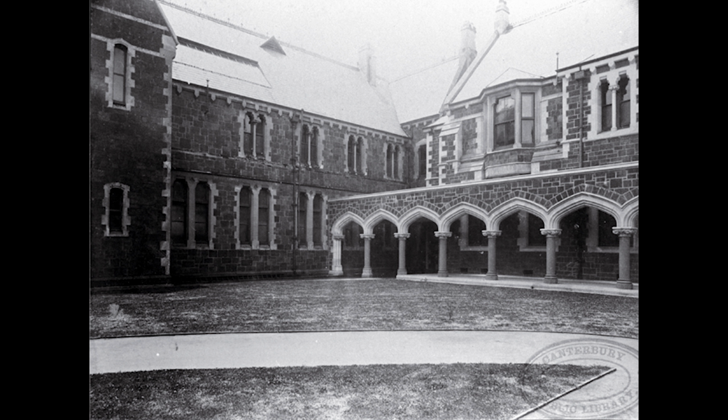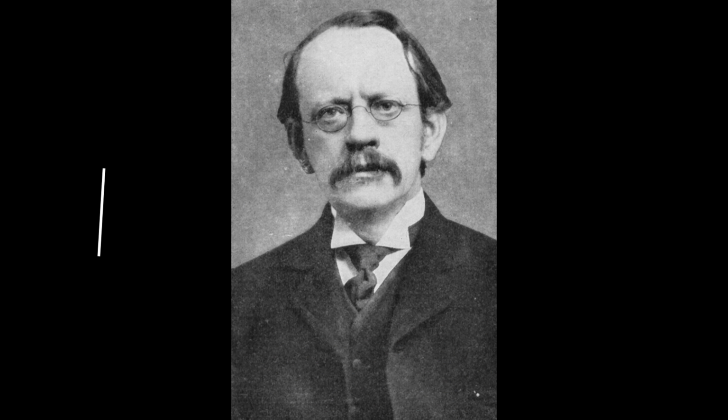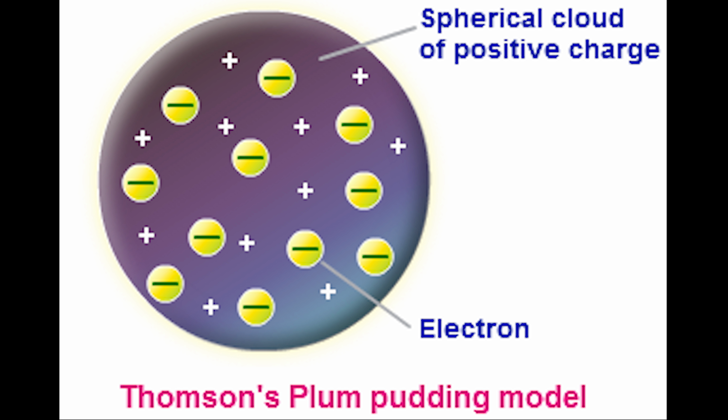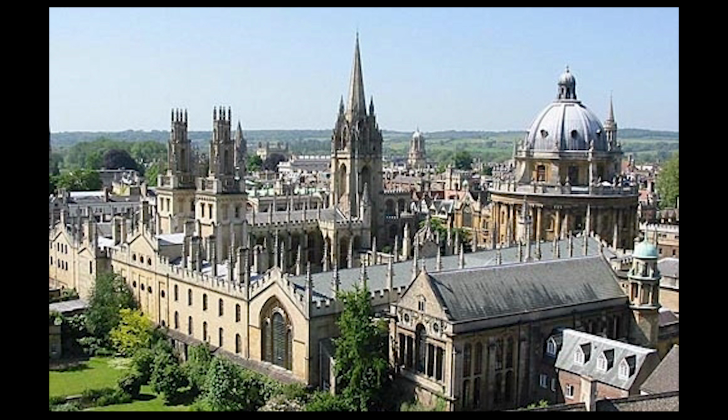In 1895, he became the first research student at the University of Cambridge's Cavendish Laboratory in London. Here, he was invited by Professor J.J. Thomson to collaborate on the study of X-rays. Little did Rutherford know that in the near future he would be debunking his mentor with his own gold foil experiment. Rutherford left Cambridge in 1902 and took up a professorship at McGill University in Montreal.